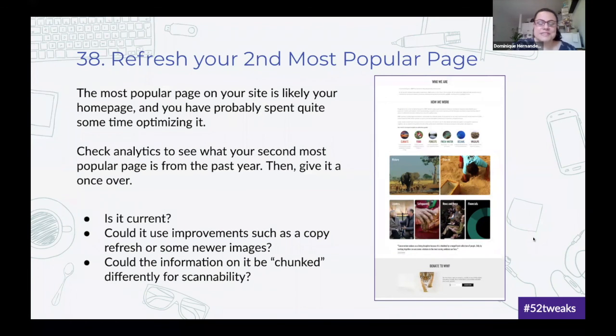And then refreshing your second most popular page. So we know the most popular page on your site is probably your homepage, and you probably spend a lot of time thinking about it and optimizing it. But what is that second most popular page? Give it a once over. Take an hour, read the copy, give it a refresh. Is there any information that's out of date on there? Does it need an edit? Does it need newer images to bring it up to date? And think about, is it just a wall of text?